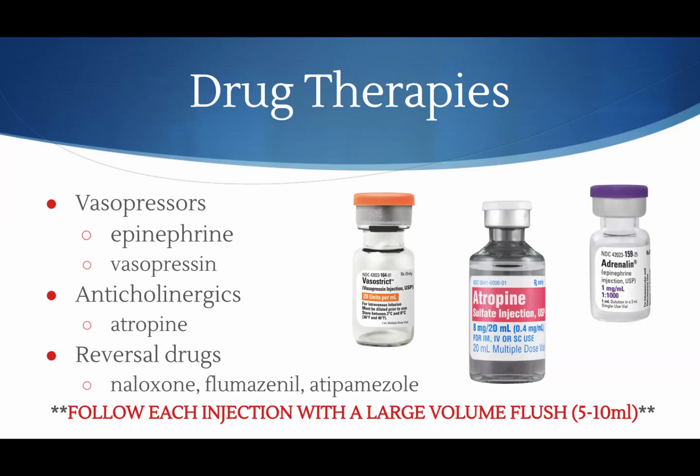Moving into drug therapies, there are two to three main categories that we use for each code. Vasopressors are those that help us with blood pressure. Epinephrine is our go-to most commonly. Vasopressin hangs out in the fridge over by surgery. This is sort of like, I don't want to say a Hail Mary, but it kind of is.